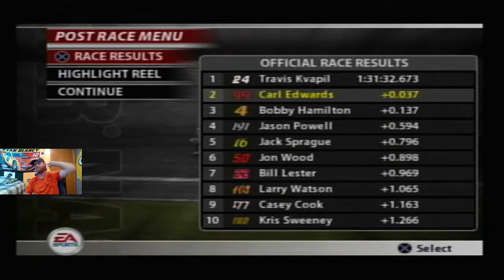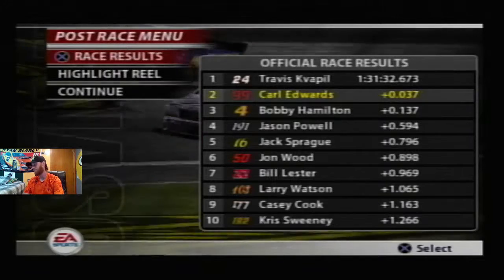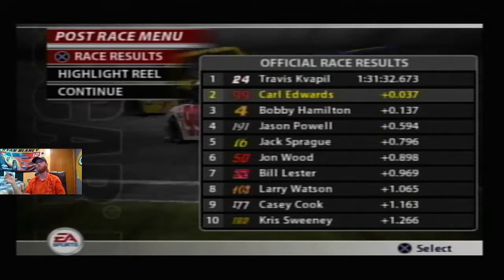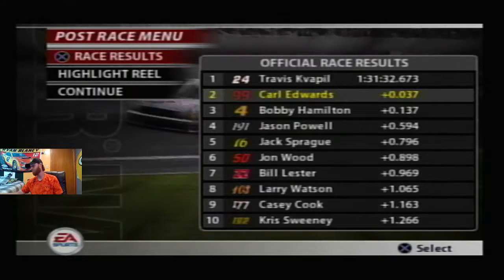37/1000ths of a second is the margin of victory. Again, our closest finish in NASCAR Chase for the Cup 2005 history on the channel and the Truck Series here at California. What a finish. What a race.